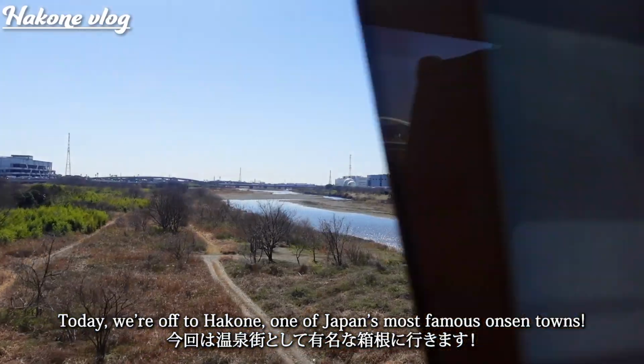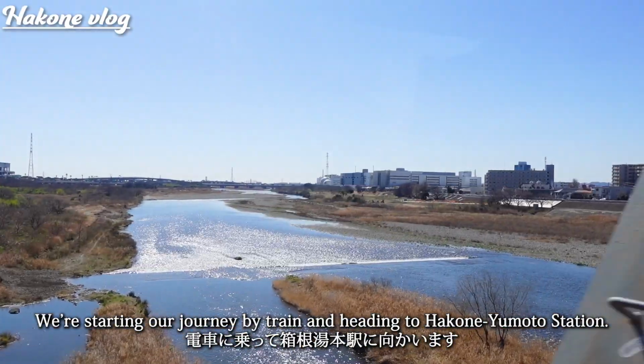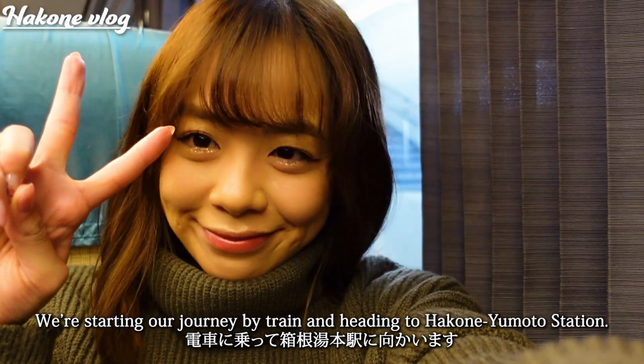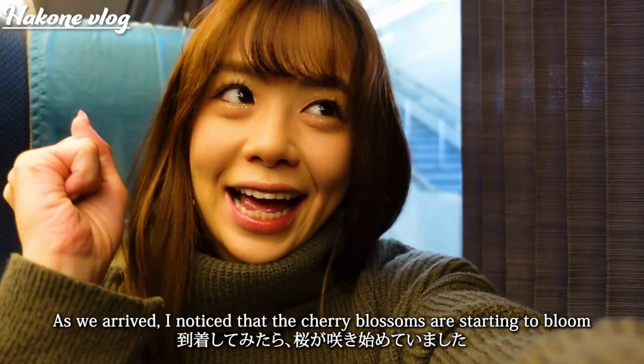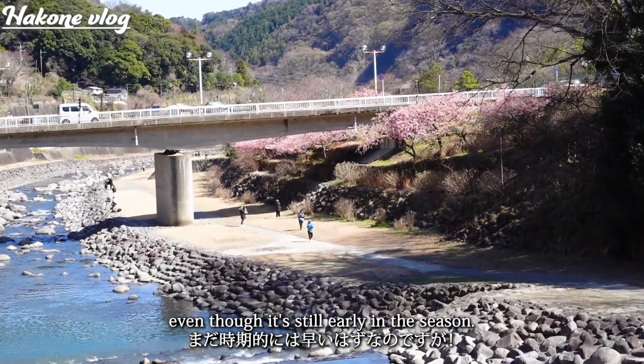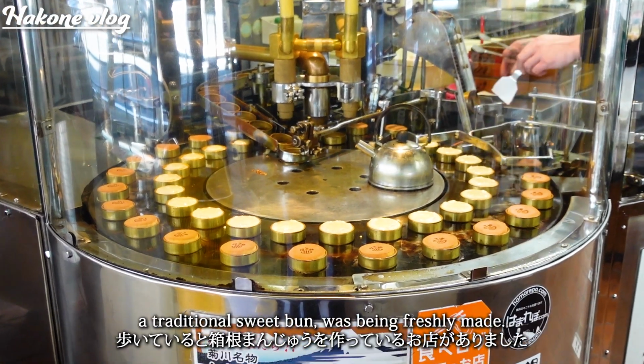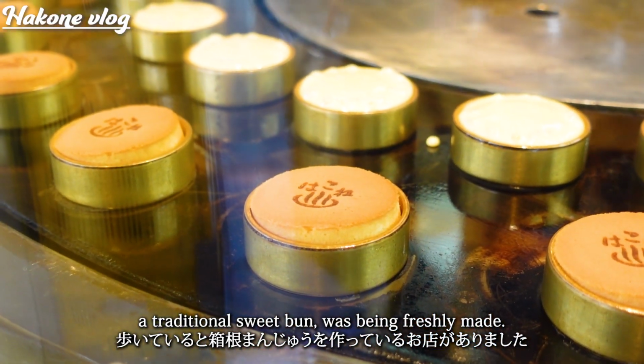Today we're off to Hakone, one of Japan's most famous onsen towns. We are starting our journey by train and heading to Hakone Yumoto Station. As we arrived, I noticed that the cherry blossoms are starting to bloom even though it's still early in the season. Walking around, I came across a shop where Hakone manju, a traditional sweet bun, was being freshly made.